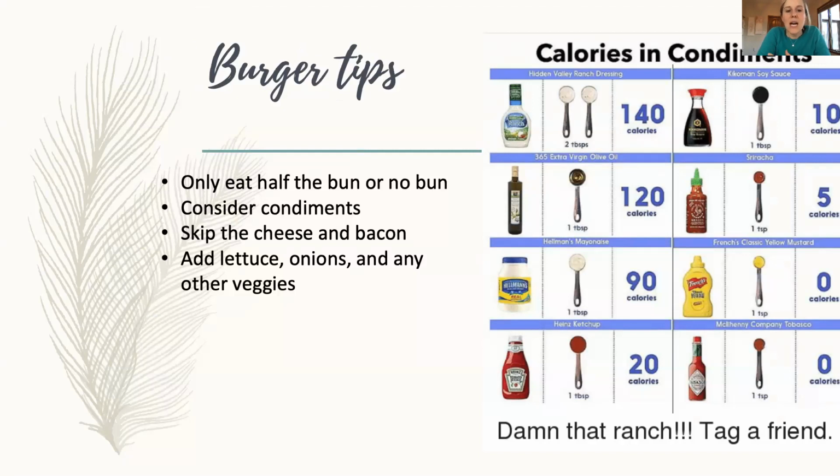So here you can see a tablespoon of ketchup is 20 calories, whereas a tablespoon of mayonnaise is 90. Mustard, hot sauce, these are all great. Soy sauce, 0 calories. So the ones on the right are what you're going to probably want to go with as opposed to the ones on the left. If you can, skip the cheese, skip the bacon, and then load it up with all the good veggies, lettuce, onion, anything, pickles like that are good options just to add more flavor.